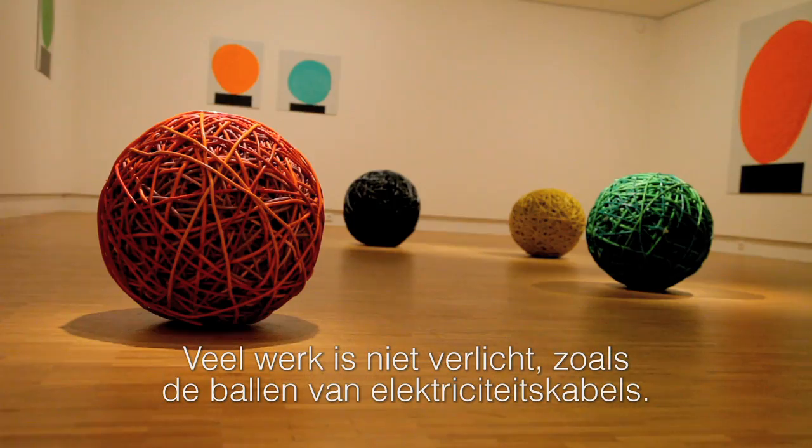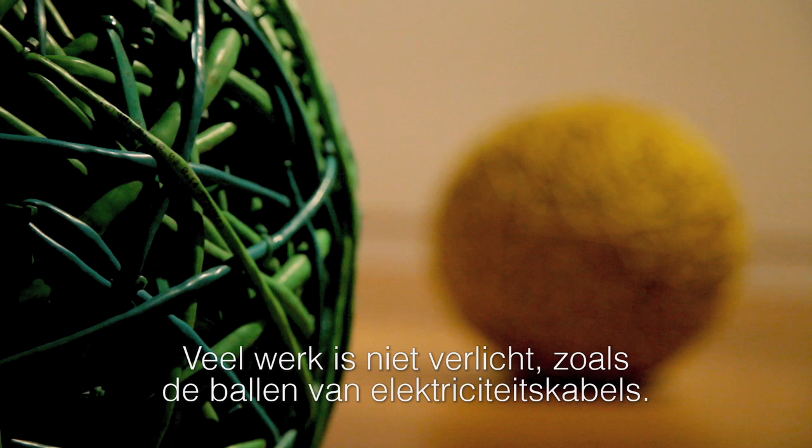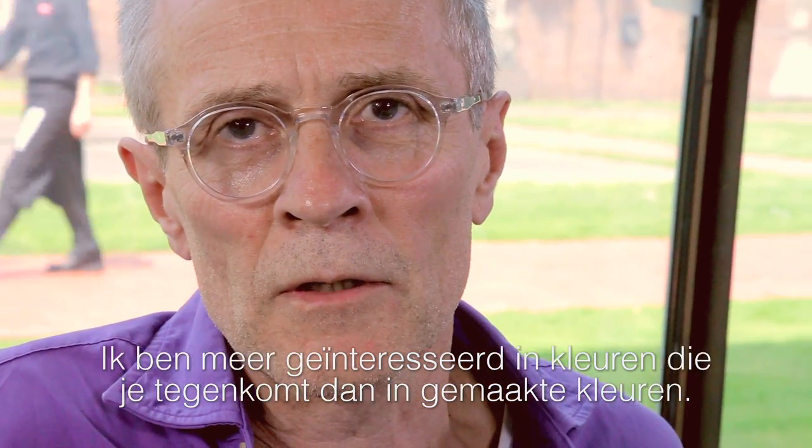One example would be the balls of electrical flex. I mean, electrical flex is everywhere, but usually it's hidden or concealed. I'm particularly interested in colours that you find rather than colours that are made.